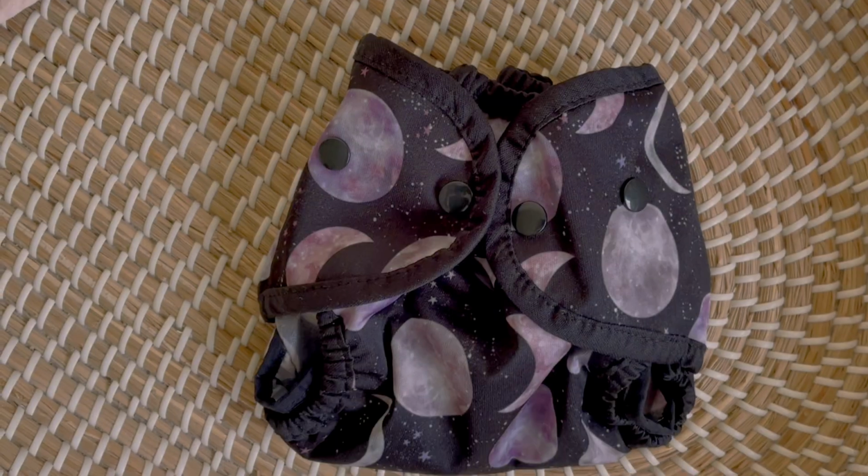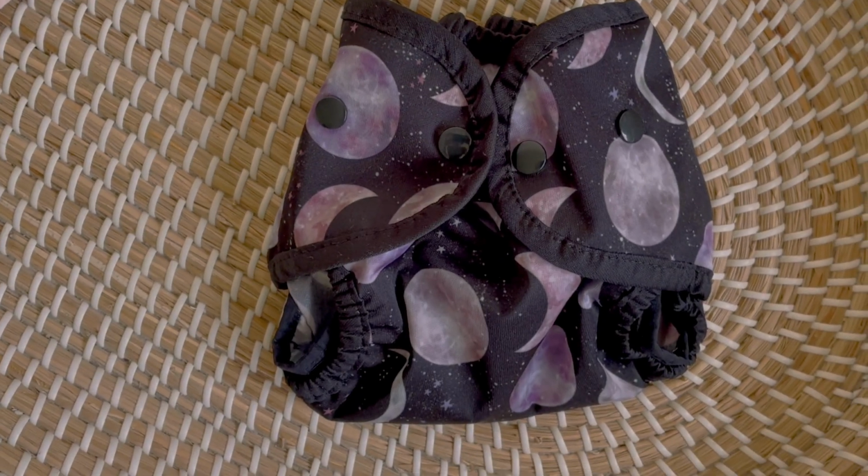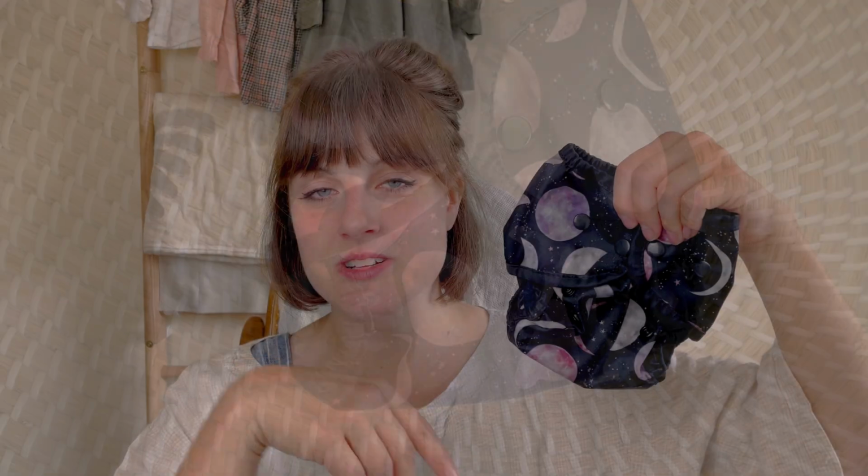Another one we really like that I mentioned earlier on is the Thirsties Duo Wrap. Like I said, these are designed to be an all-in-two with the duo inserts, but they work well over all sorts of nappies. So yeah, we've got lots of these and really love them.